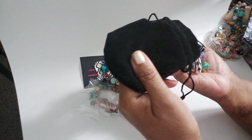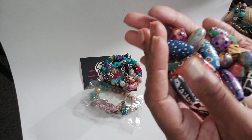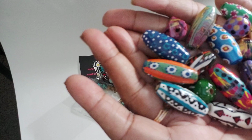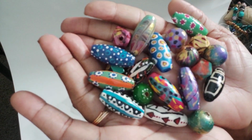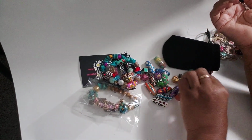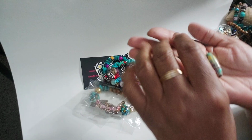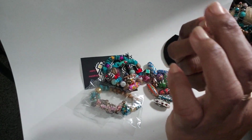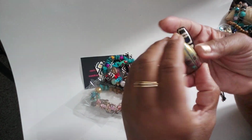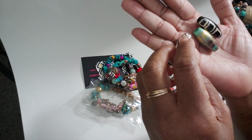Oh my. Oh my. And the quality is amazing. Look, hopefully you guys can see the quality of the beads. Hand painted. So these are really, really nice. I'm going to be making up some stuff. It won't be until the weekend because I'm still working on the digital magazine. Oh my God. These are really, really nice. Love them. So we got these. And then look at the design. How detailed. Look at that.